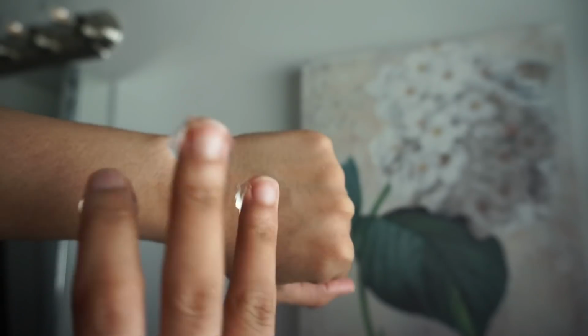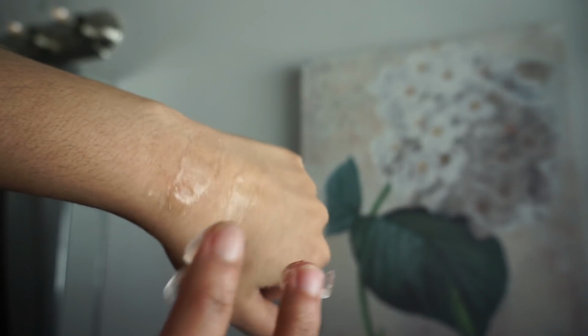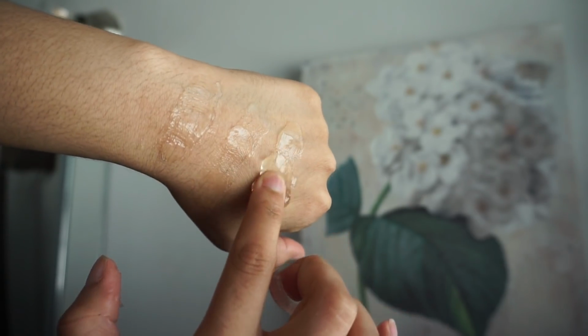But as far as texture, they're all very soft, they're all very smooth. The only difference is one is infused with coconut oil, the other one is infused with black castor oil, and the third one is infused with shea butter. So to refresh my third day hair, let's do this.